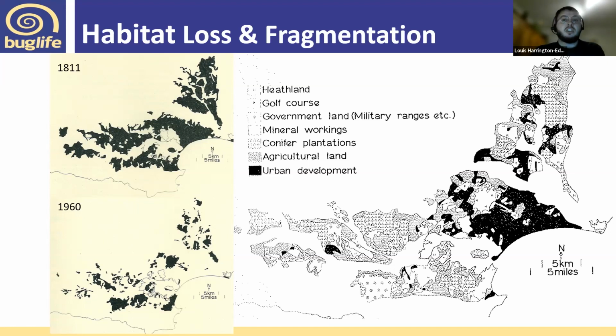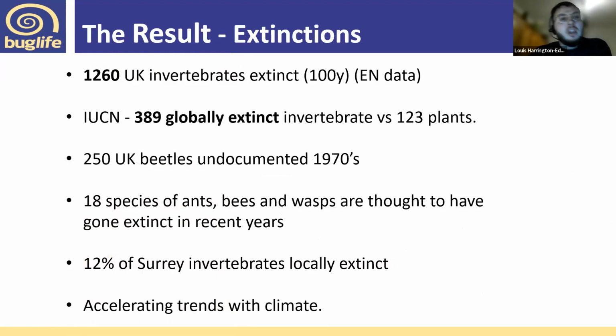And the driver of this fragmentation has been the usual suspects. Again, it's urban development encroaching into our countryside, intensification and encroachment of agricultural land uses, and other things like planting of monocultures for forestry, as well as things like golf courses and recreational use of our countryside. And unfortunately, the result of that has been widespread extinction of our invertebrates.